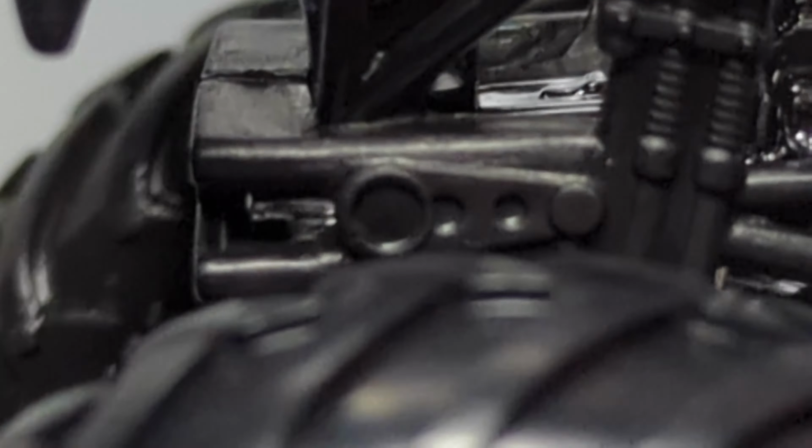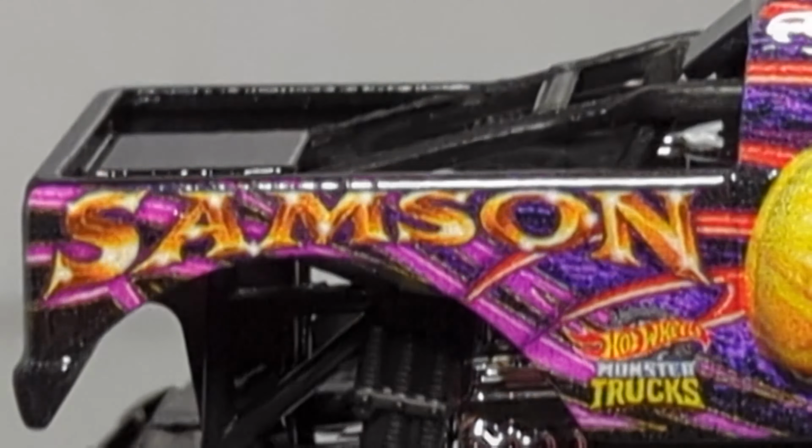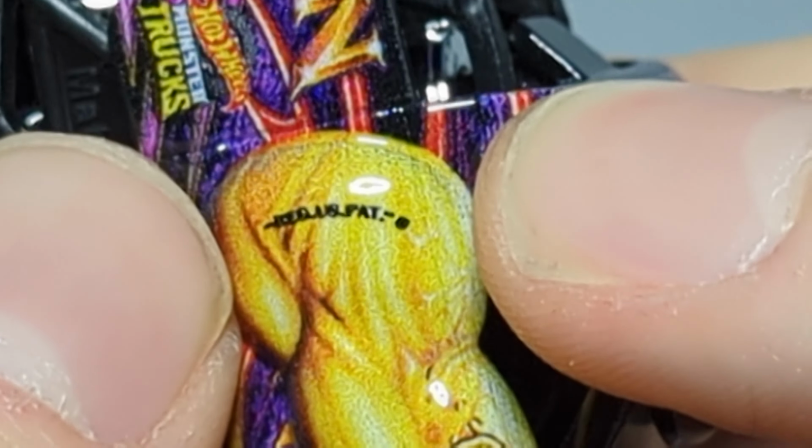Anyway, let's take a look at the side detail. Whoa, that gets some good zoom. Holy crap, that scared me. So the side panel here, as you can see, says Samson Hot Wheels Monster Trucks. And then there's something written on the arm here. No idea what that says. That is a regular U.S. patent is what that says, believe it or not.